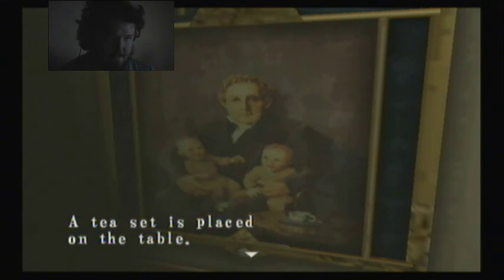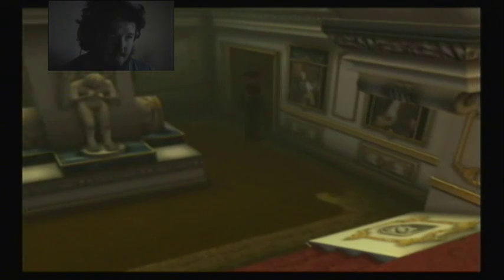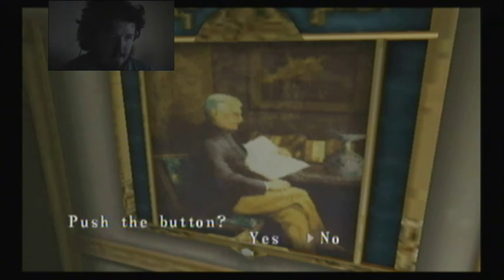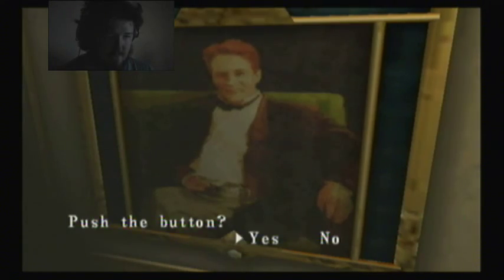Tea set. Yeah, that one there. And there's another guy. Is it him? No, that's the vase. No. So it must be this guy. Yeah, here we go. So it's you. Alright, so we got those two now.